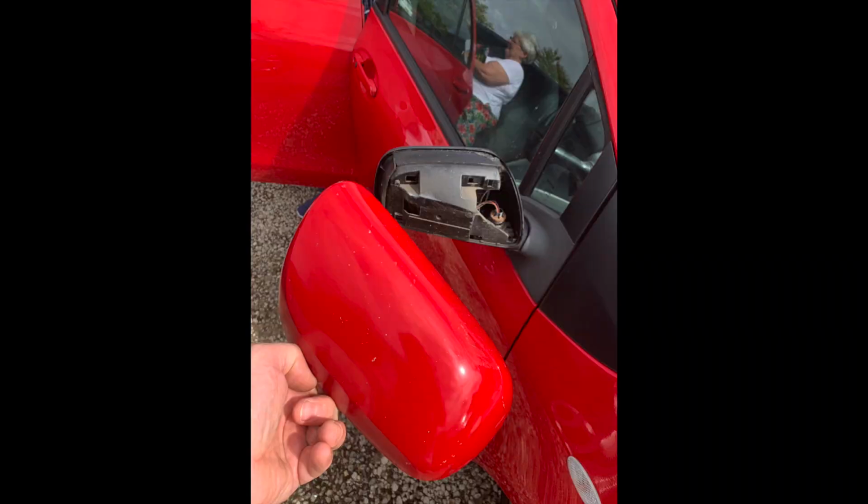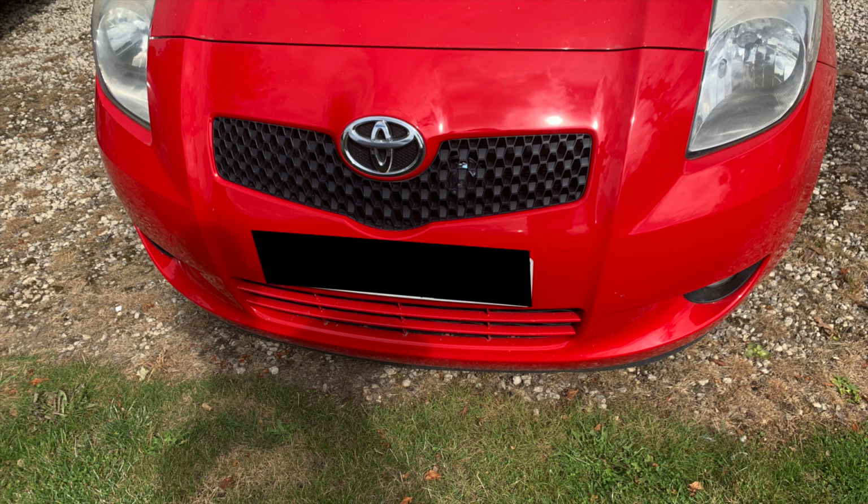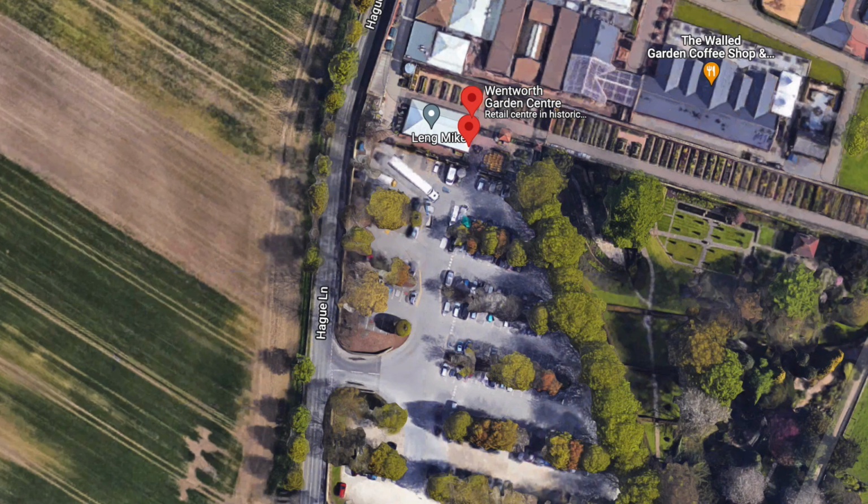This is the other person's car, and in the reflection of the window is my wife Jill talking to the lady who caused the accident. She didn't actually stop. The person behind her did stop and turned around and came back to make sure we were okay, and gave us the registration number of the lady's car and said that she was heading in the direction of a garden centre, which we knew very well. This happened up in Sheffield, by the way.